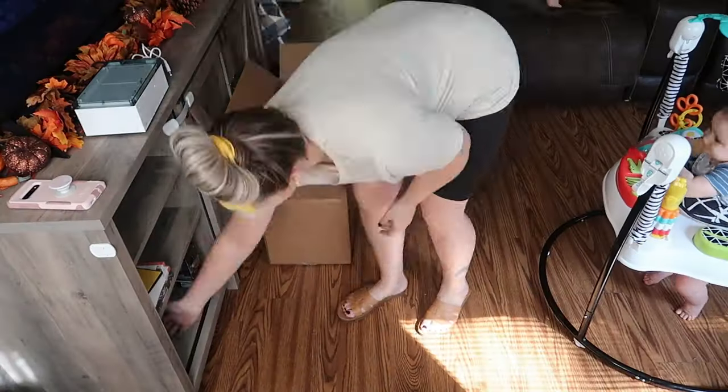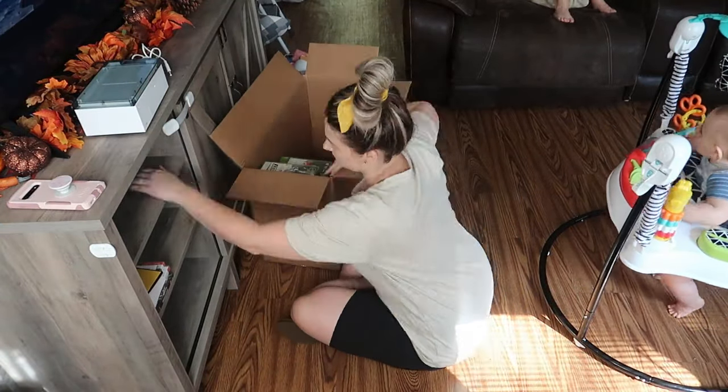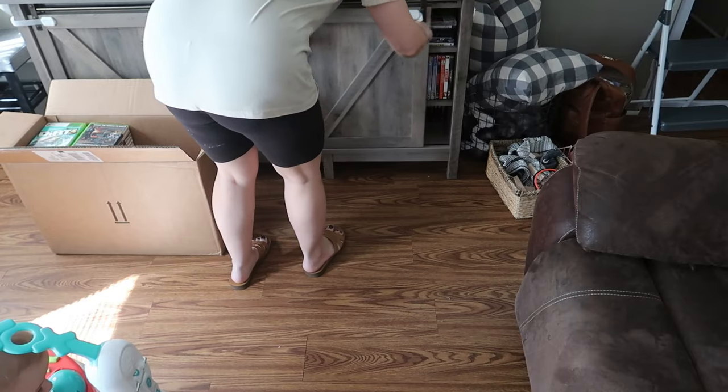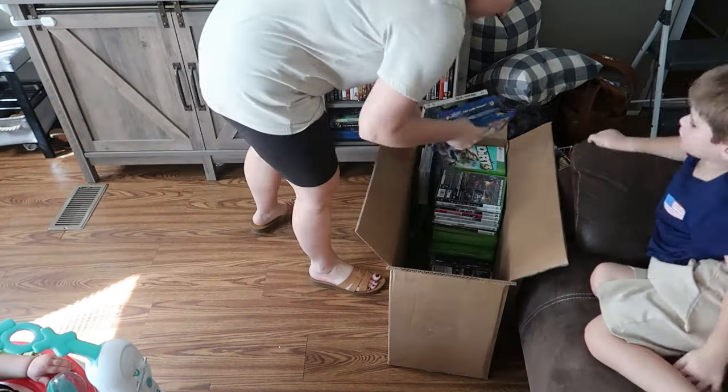My very first tip was get free boxes from grocery stores. Definitely call around or go to your local stores, Dollar Generals, Walmarts, and they usually will have boxes that you can have for free so you don't have to buy any.